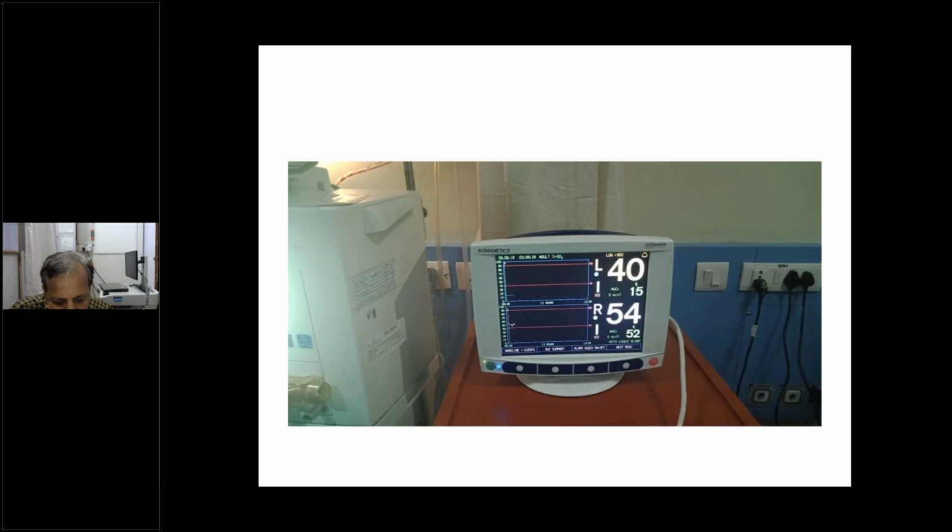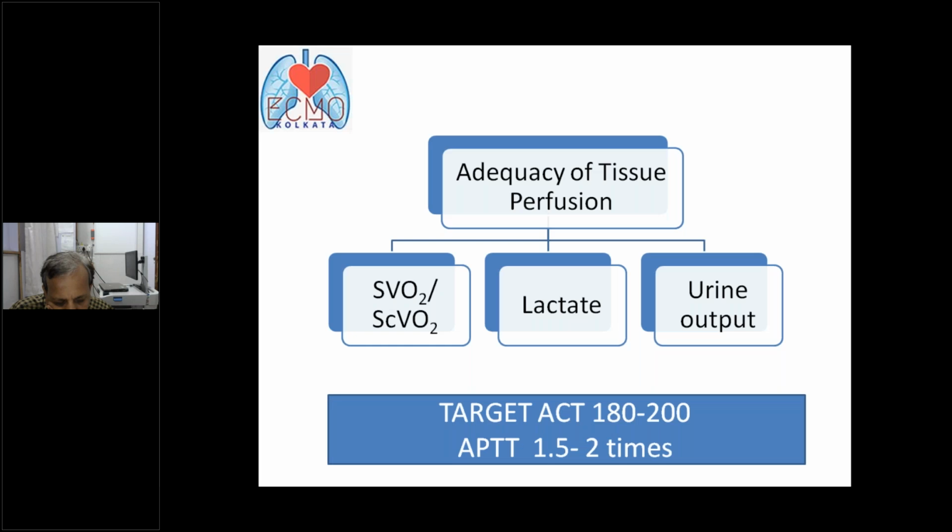The adequacy of tissue perfusion you have to maintain during veno-arterial cardiac ECMO is different. You have to measure your urine output, see whether the lactate is going up or down, and check the ScO2 or SvO2. So this was the patient on day 3.